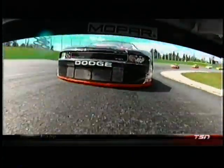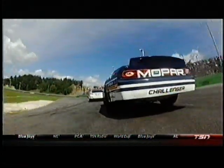There is Matthews with Ranger on his back bumper. Fourth spot for the Mopar Dodge. Looking back to the Dodge Challenger, the number 22 of Scott Steckley.